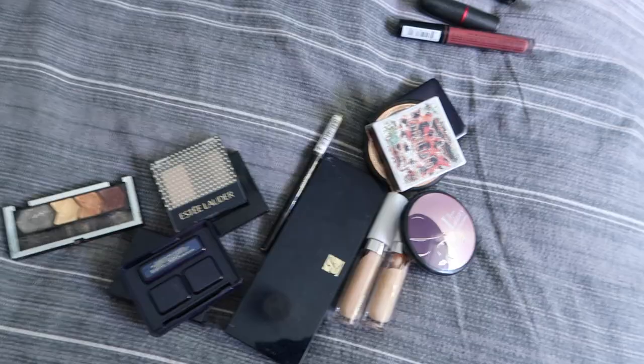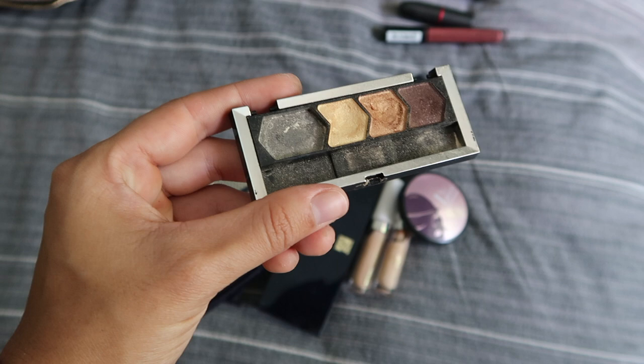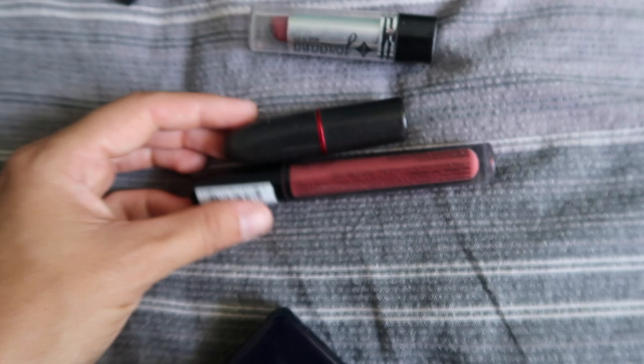And then these are all the bits that I'm going to get rid of. This eyeshadow palette I have had since I was like 13 and I loved it. As you can see, one of the shades is completely gone. And yeah, I loved those two middle shades so much, but it is very old, so I think it's time to get rid of it.